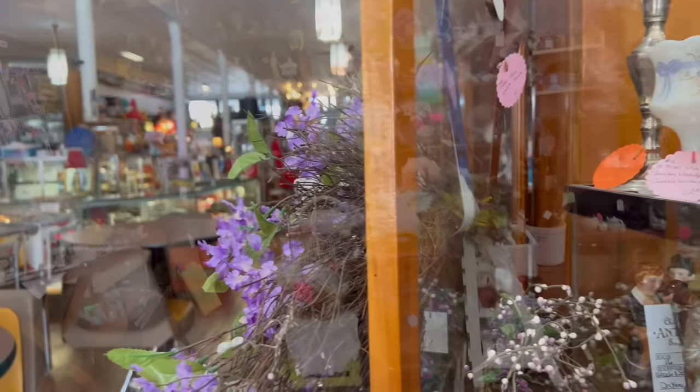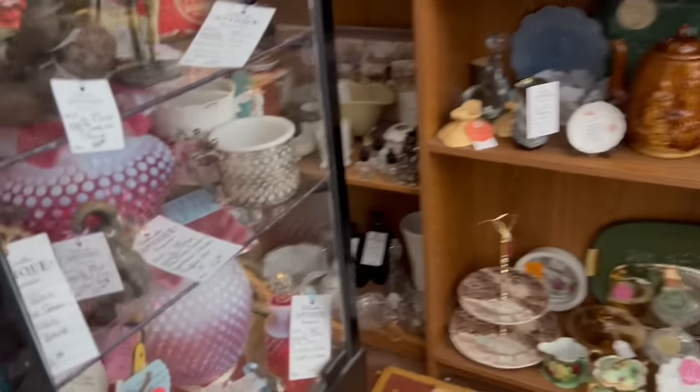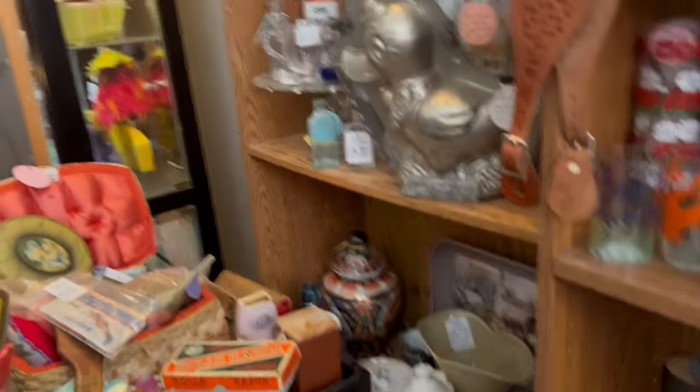I've just walked into the first booth. This is an absolutely beautiful antique mall. They have an old school soda fountain with diner too, which is really fun. And the jadeite straw holders and everything. It's completely decked out. Now let's keep going. That's a beautiful hobnail cranberry. This requires a lot of attention.